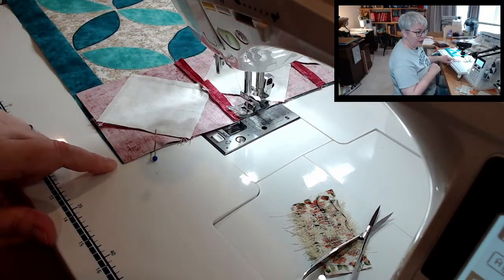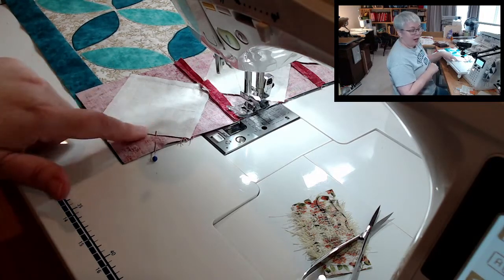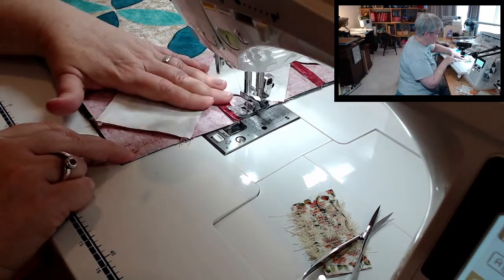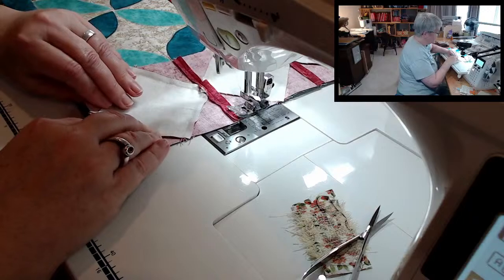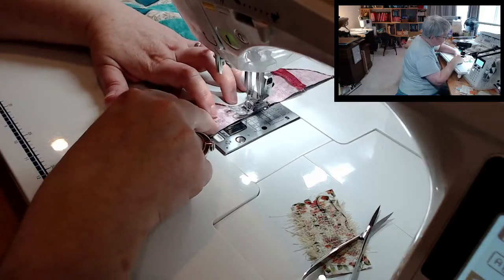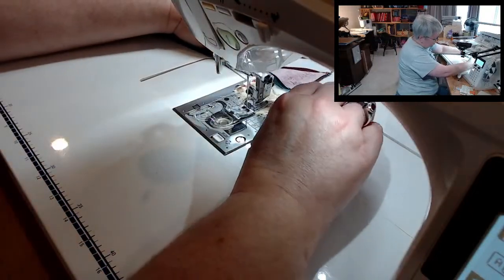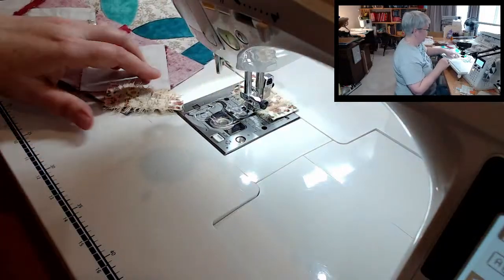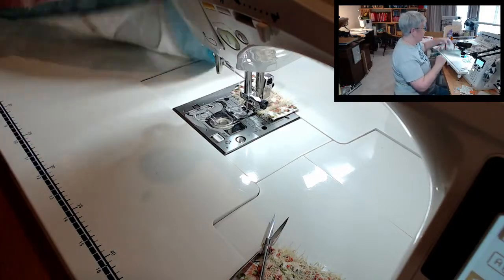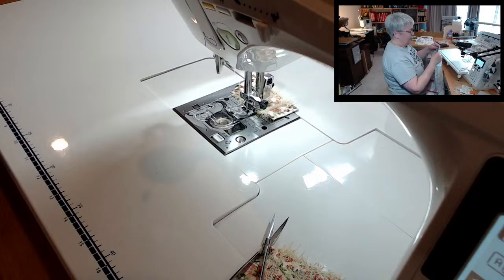So I think you're going to see it a little bit better here. See that little extra? I know this is right, and this is probably where I've lost some. So I am going to just pull it out just a tiny bit. And the good news is some of that will be in our seam allowance, right? So let's go ahead and flip this over, and I will sew this side with you. We'll press these seams and we'll see how she's looking.